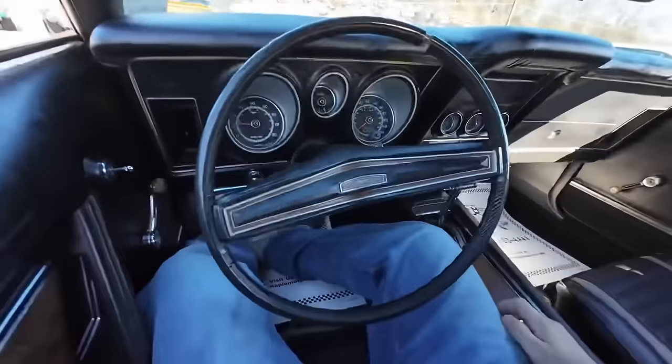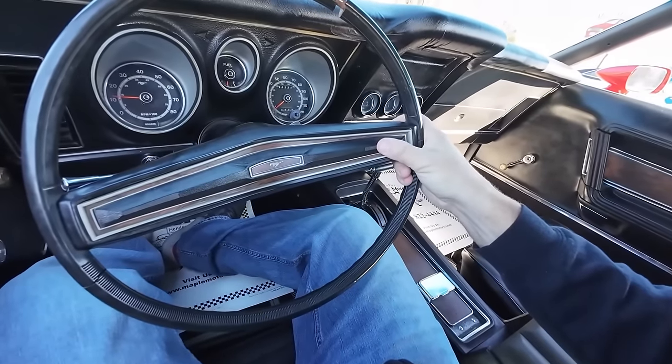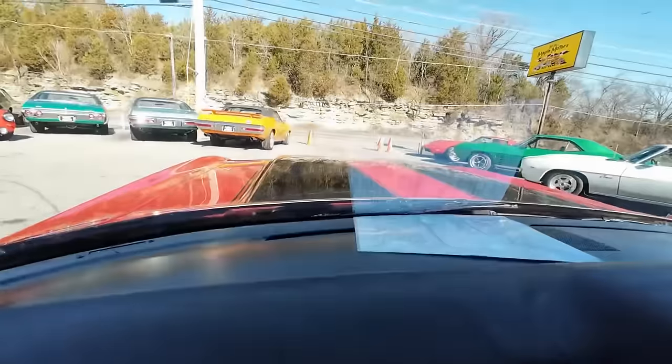Place your bets. Do you think the horn works? We're about to try it out. It does work. It's time to hit the road, see what else we can find.